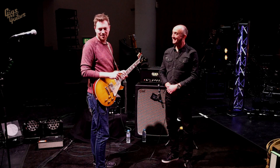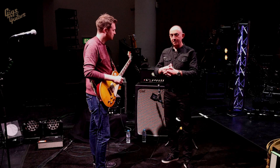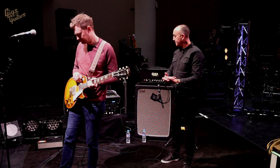In terms of your amplification and your guitars, it's a lot simpler. So that's all about reducing the risk.